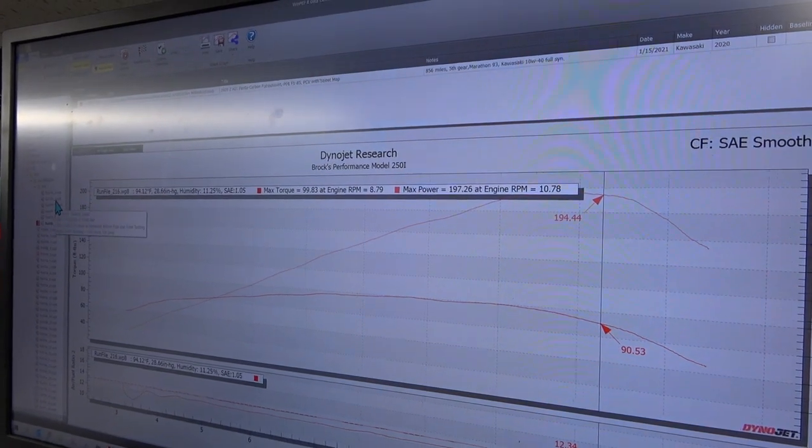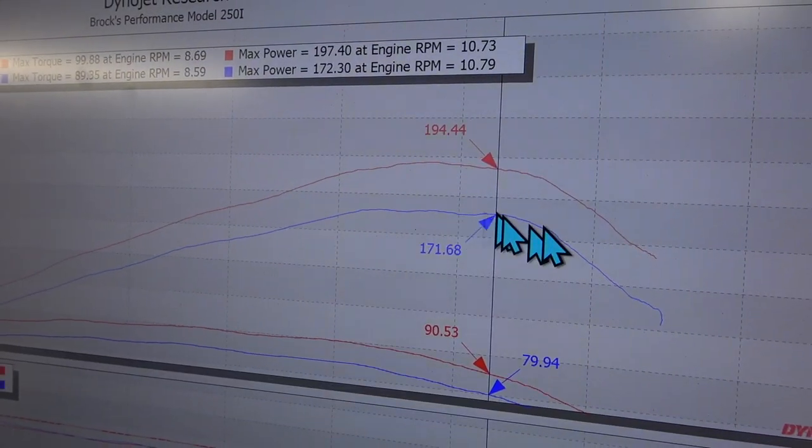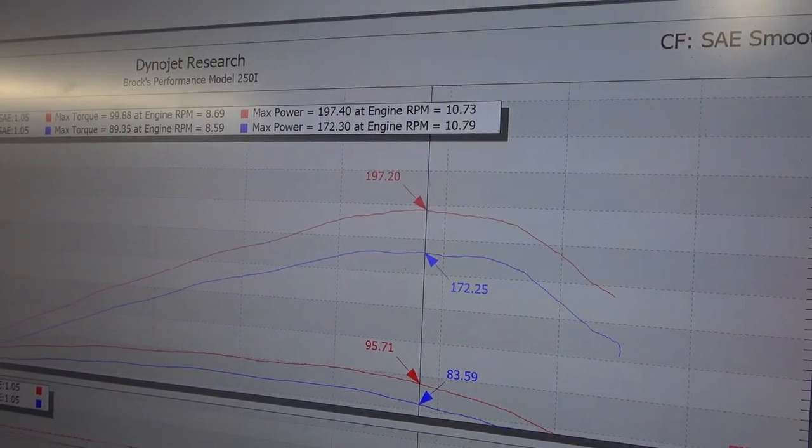So 197 for the way it's sitting right now. And that's what I want you to take a ride. We'll just let you go take a ride with that. And you rode the bike before. It made good power. Let's do a quickie comparison here. So this is where we were when we started our product development. The blue line is where we started our product development. The red line is where you are now.